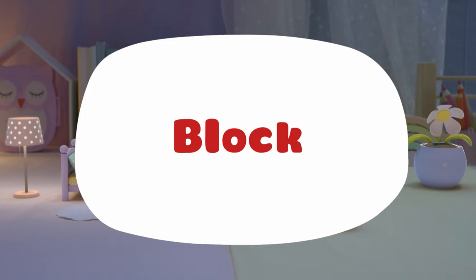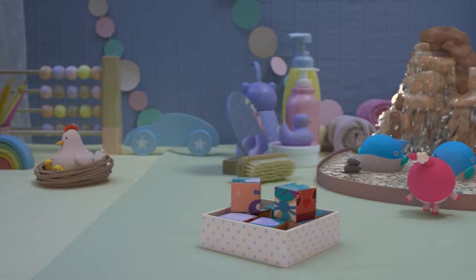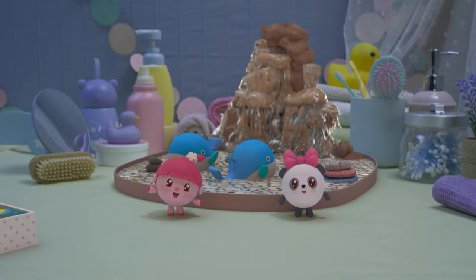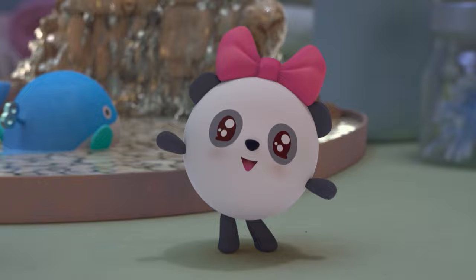Block. Hello, Rosie and Pandy. Good evening. Well done, girls. You've brushed your teeth and washed your faces. Uh-huh. And put the toys away. And now... bedtime.